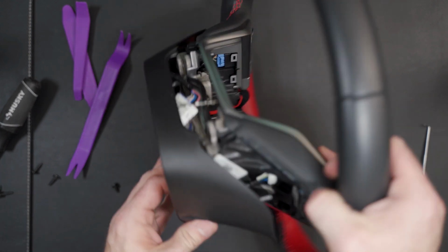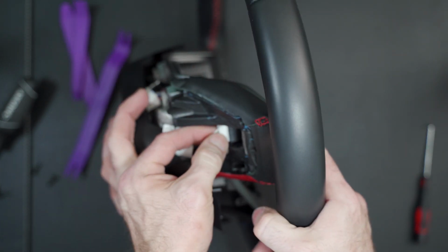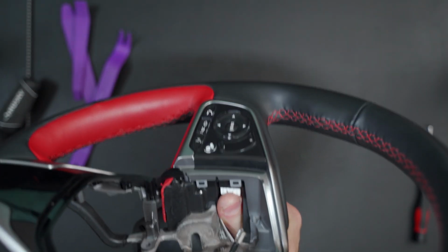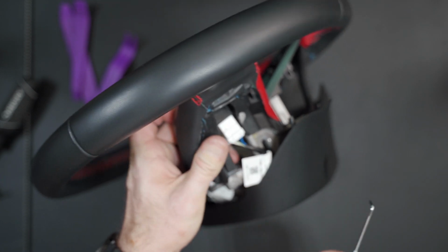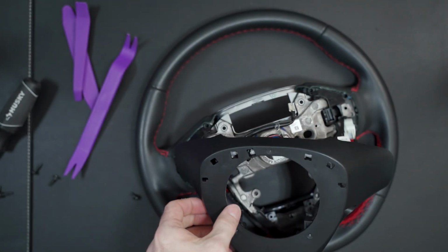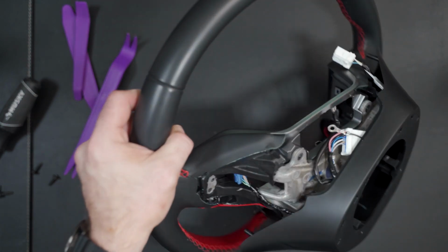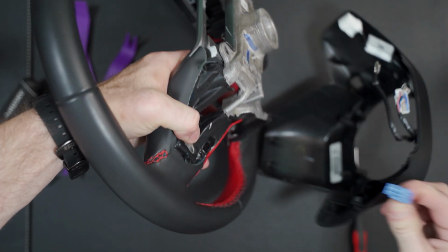On each side right here, there's going to be a plug, and that's for our controls up here. You can actually see them on the inside of the steering wheel. You just got to push something down into here, and so we can pull them out. And then that one comes out. Awesome. Now we got one more on this side. This one's blue over here, that way you don't get them crossed up, so they are color coded. Voila. Now we just set this to the side.